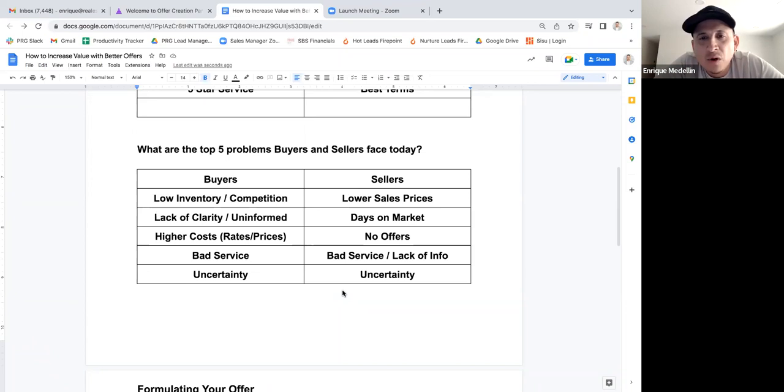So then the question becomes, when you are speaking to people, are you articulating how you're the person that's going to help solve these problems? Are you even talking about the problems? Like, hey, Mr. Seller, these are the most common problems right now that clients are facing. 1, 2, 3, 4, 5. This is what our team does to make sure that you get the best possible price for your home. This is what our team does to make sure your home sells the fastest, because right now many sellers are facing higher days on market. This is what our team does to ensure that you get the most offers on your home. This is what our team does to make sure you're informed and you have the best service possible. Although there's a lot of uncertainty in the market, this is what we do to make sure you're well informed and you know whether it's the best time for you to buy or sell right now.